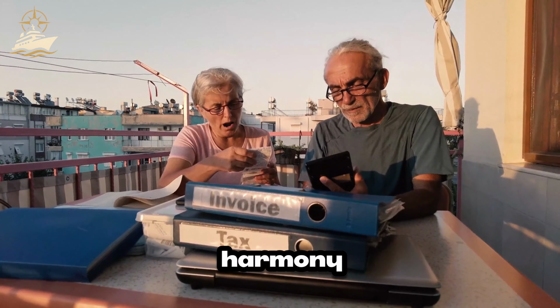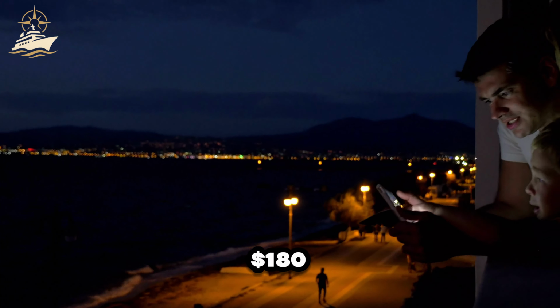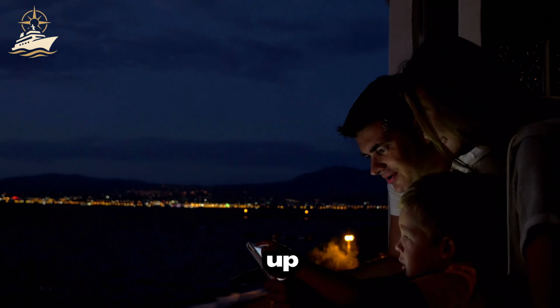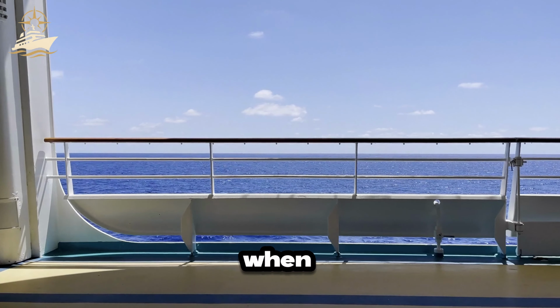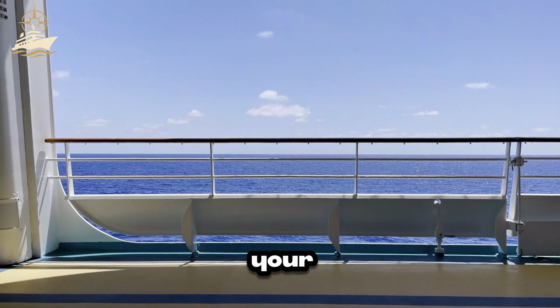A couple I met on Harmony of the Seas thought they were budget drinkers. They each had maybe 2 cocktails a day. Harmless, right? By the end of their 7-night sailing, they were slapped with over $180 in hidden service fees, just from those little add-ons stacking up. The worst part? They didn't even notice until the last night when they printed their account summary. Try sleeping with that math swirling in your head.